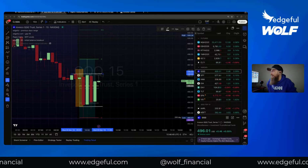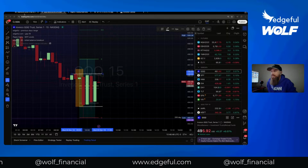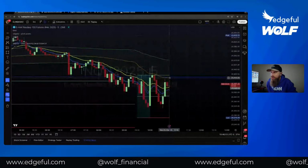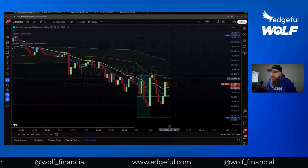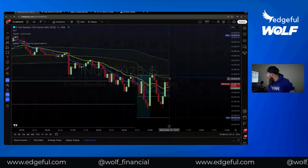up in Believeland. All right, I'm getting really close to taking this short. We're above the MAs in between VWAP. This is a tough spot, but I really want to short this area and look for this. If I don't get the opportunity, I'm not going to force it.